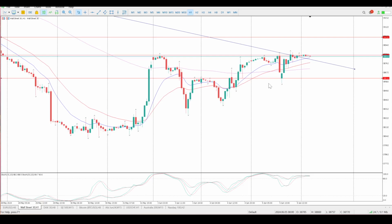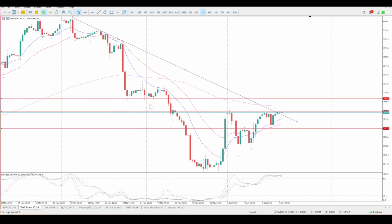If we do start dropping below the low of yesterday, I'll adjust the structure at 38,600. So if you drop below 38,600, come back and test it, that's going to be a short setup, which is then going to basically confirm what looks like it could be a flag on the 8-hour. So that's my view today.